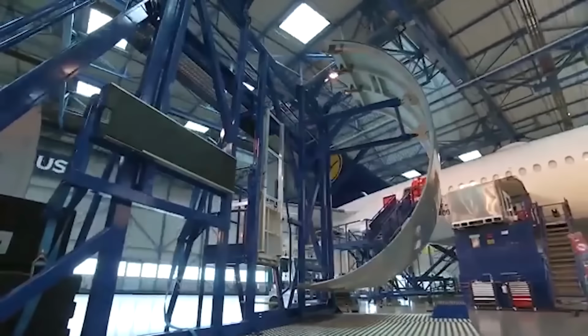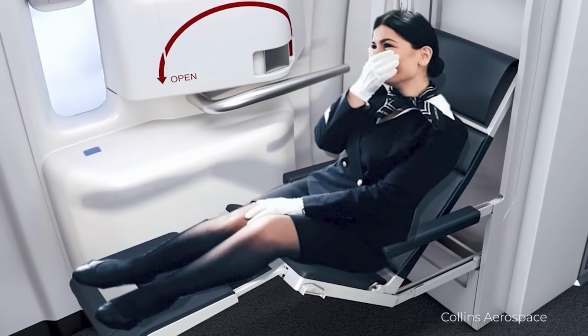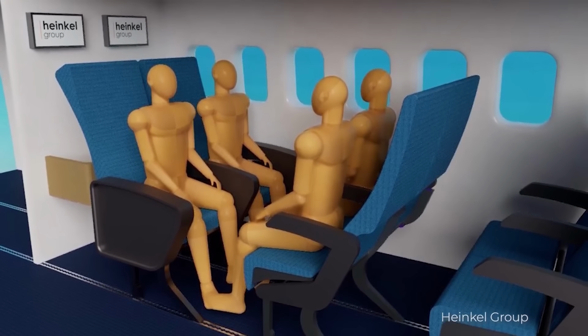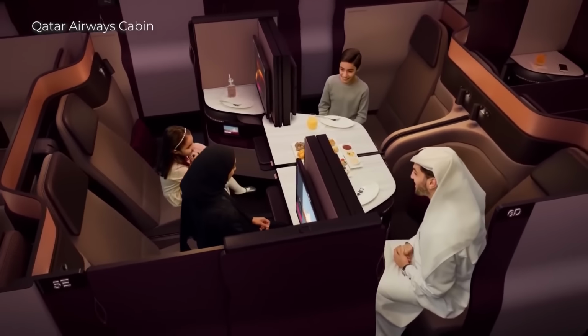Some other concepts that didn't quite make this list include the Collins Aerospace cabin crew jump seat, allowing flight attendants to rest in a zero-G experience. Then there is also the Heinkel Group's reversible commuter seats, allowing groups to chat together, which is very similar to the Q-Suite business class design we see on Qatar.